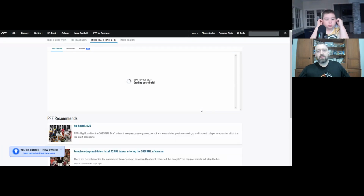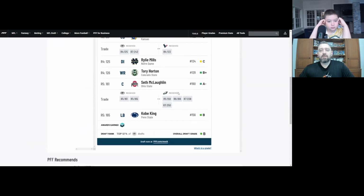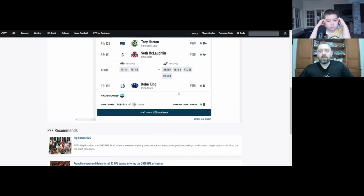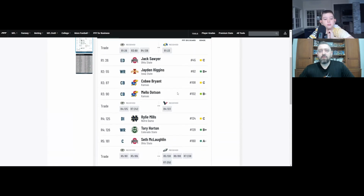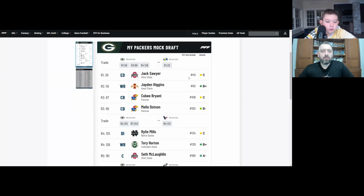And that'll conclude our 6th round draft. We got an award. Take a look at our draft here. So top 51% graded out with a B. So first overall pick, Jack Sawyer. Got a C. I still feel good about it. He's still kind of my hidden gem. Jaden Higgins got a B+ in the second round there. I love Jaden Higgins. Outside of McMillan, he's probably my favorite wide receiver in the draft.